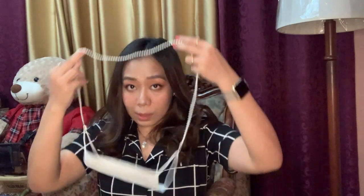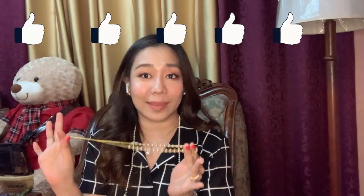So this one, especially when you're eating, when you have this, whenever you need to eat, you just have to remove it. And it's going to be anywhere. Nandiyan lang siya, nakahang lang siya. It's just gonna be hanging on your body. And you don't need to think about where to put it pa. Or if you have a face mask holder, that's good. But if you don't have any, this is highly recommended.